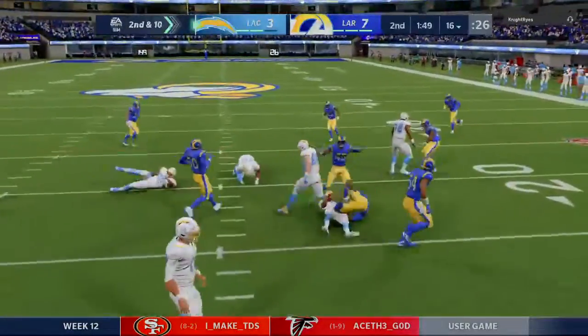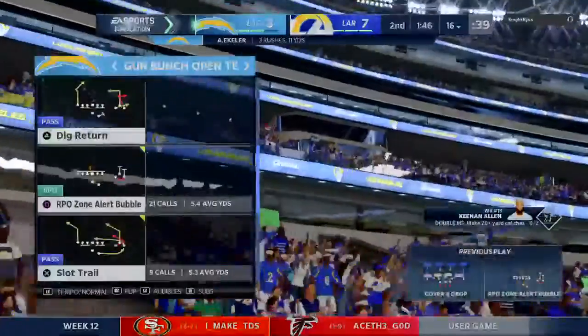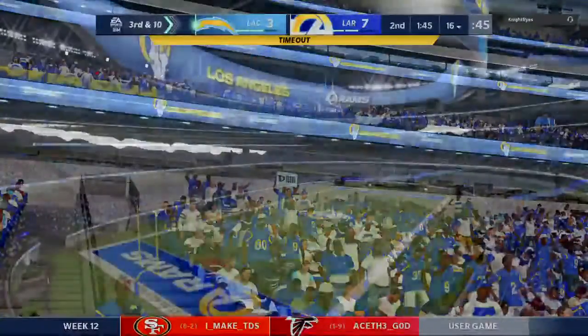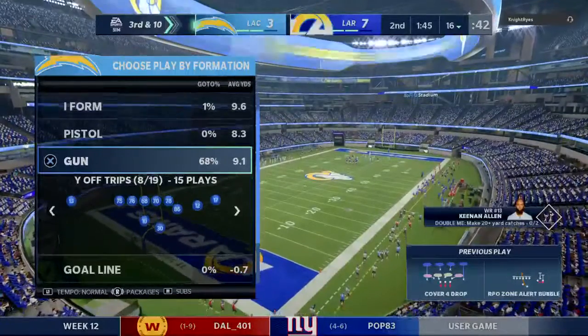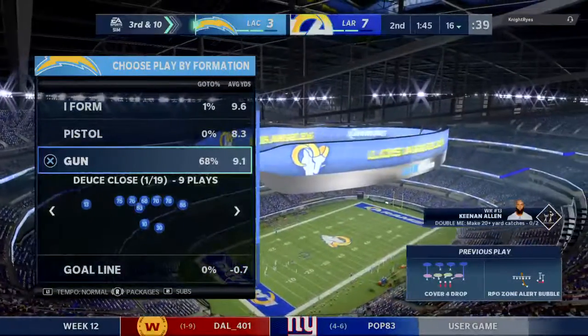Herbert will give this one to Eckler. And again, he's going to be stopped up right at the line of scrimmage. The Rams are going to go ahead and use the first of their timeouts as they'll talk it over here before what will be an important 3rd down.